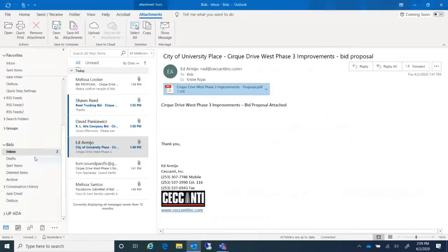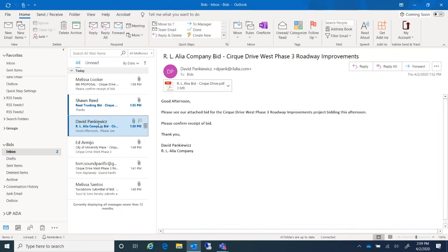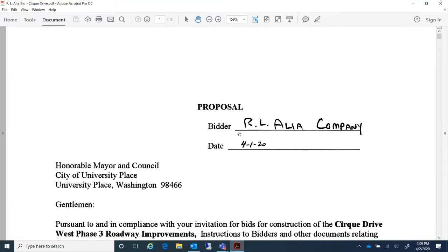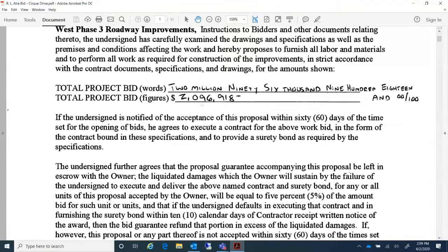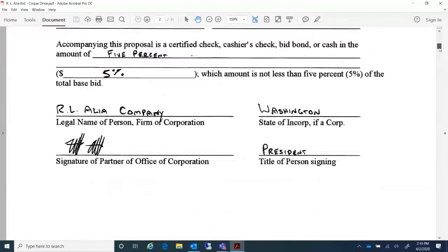Okay, we are going on to the third one. This is from RL Helia. We received the proposal at 1:50 p.m., prior to the deadline. And here's the proposal. The proposal from RL Helia is in the amount of $2,096,918. Signed.